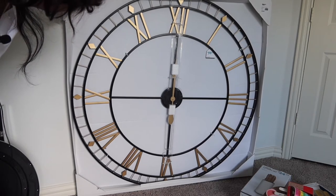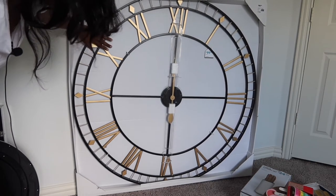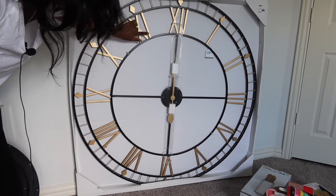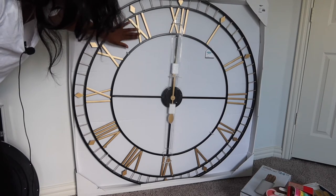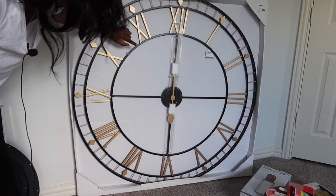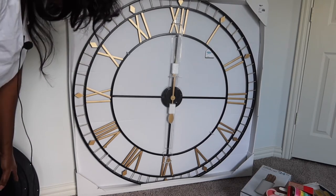Which I think is actually worth it. Yeah, I think it's actually worth it. And I really love it. Like, I love the gold, the color of gold. Color of gold, is that even a thing? But like the shade of gold, oh, AY. Yeah, so I like the shade of gold. So this is kind of the tones that we'll be going with throughout the house.